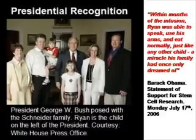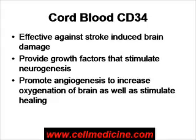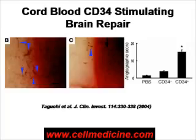Now, let's take a look at cord blood and why would cord blood have such an effect. Well, first of all, we do know that cord blood can be used effectively in treating stroke, at least in animal models, and the cord blood stem cell is a CD34 cell, which is known to provide growth factors that stimulate the formation of new neurons and also makes new blood vessels in order to allow for the brain to heal itself properly. So here is an example of making new blood vessels after administration of cord blood CD34 cells.